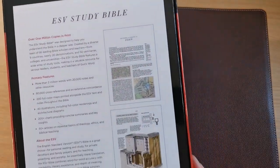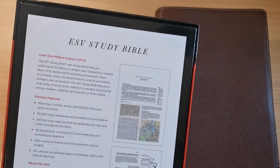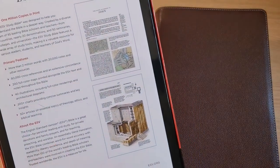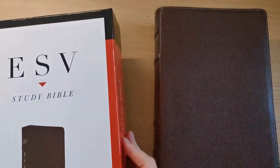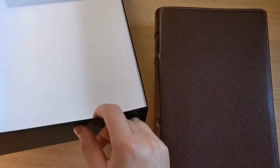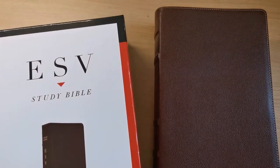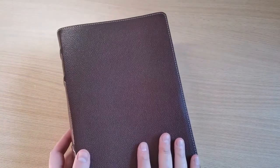It was sent to me by Crossway in exchange for an honest review, and that's what I want to try to give you. There's a bit of the primary features and also about the translation itself, the ESV. And I'm just gonna open this up pretty quick. As you can see, it's just a very big Bible, and so it needs this kind of box, which I think is very fitting for such a huge, humongous edition. So let's take a look at this.